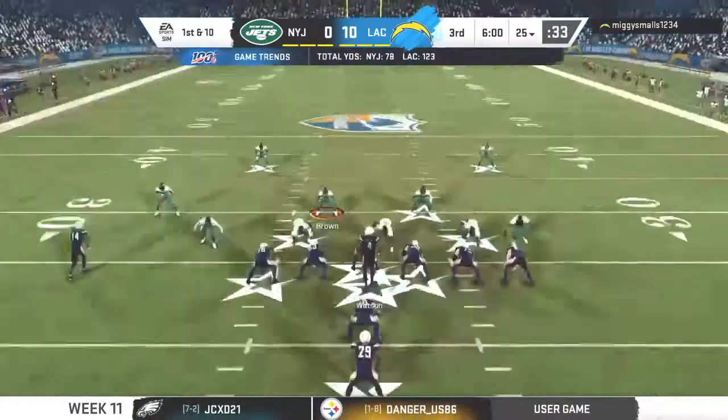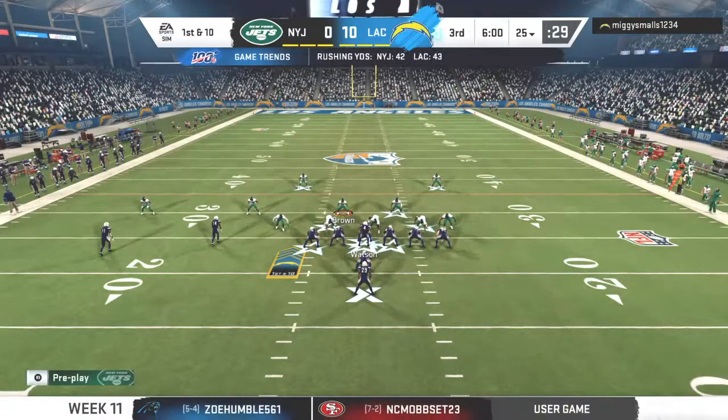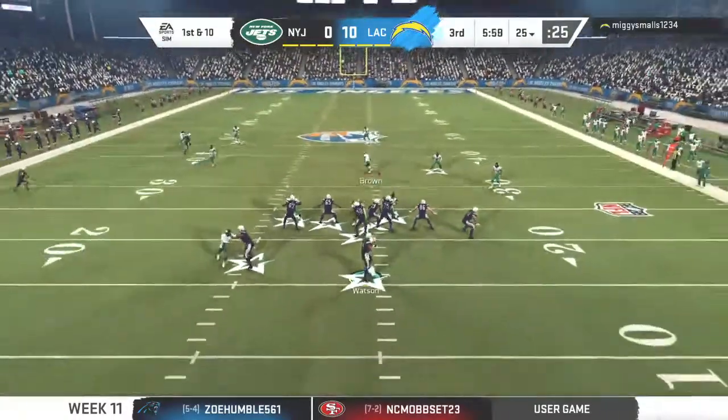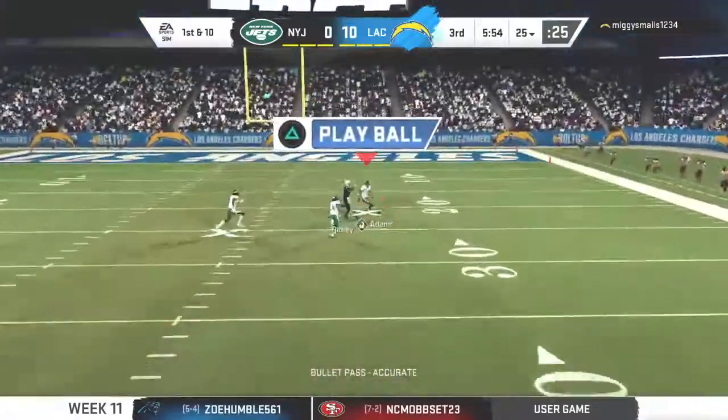The Charger drive about to get going. They built a good first-half lead. Now they have a chance to add on to it. And what I'm thinking is that the offensive staff spent the entire halftime just working with them on, here's what we think they're going to do to attack us in the second half. Nice first half that we've had, guys.